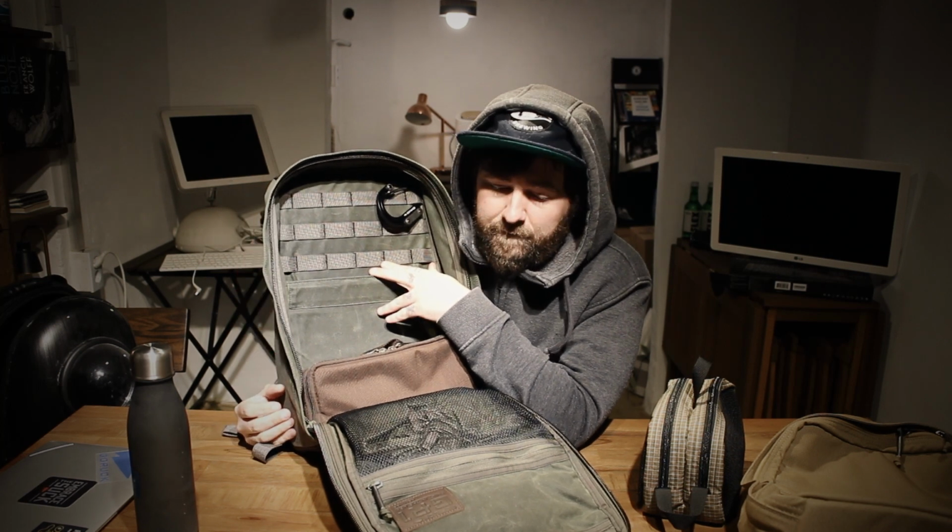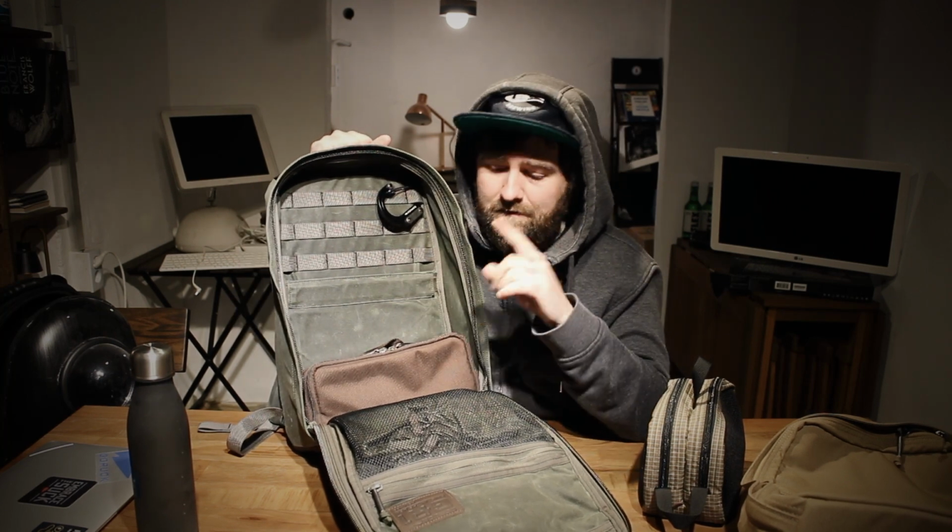GORUCK has the best warranty in the game. They will fix whatever you do to it. Do not worry about that ever. GORUCK is best in class for that.